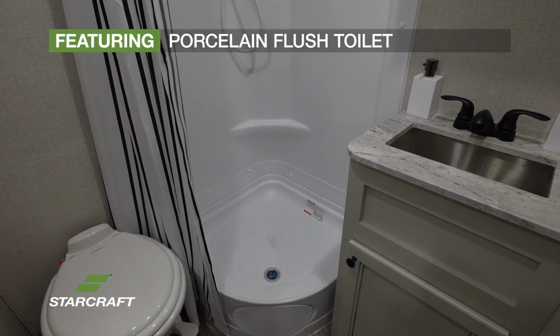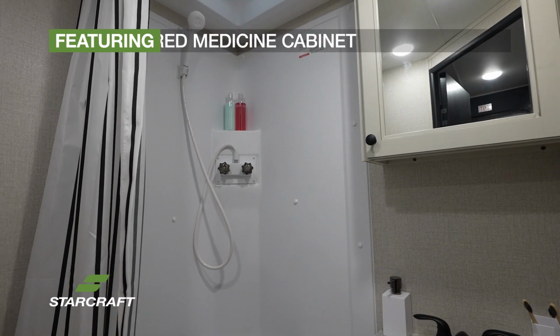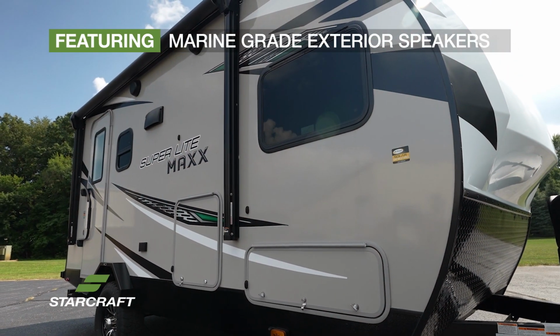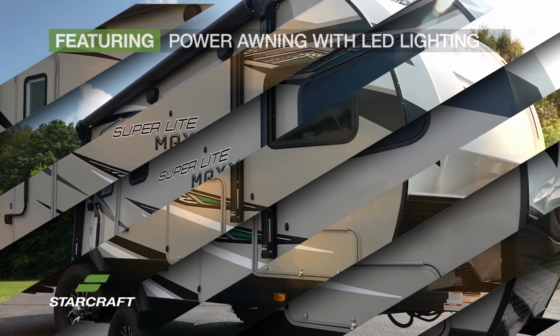Plus, the convenient dry bathroom features a porcelain foot flush toilet, powered vent, and mirrored medicine cabinet for all your toiletries. Transform your campsite with the marine-grade exterior speakers and a power awning with LED lighting.